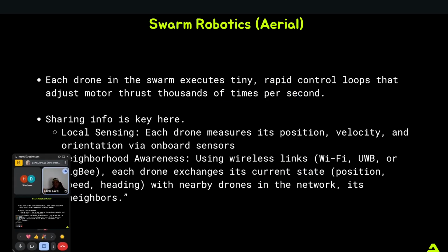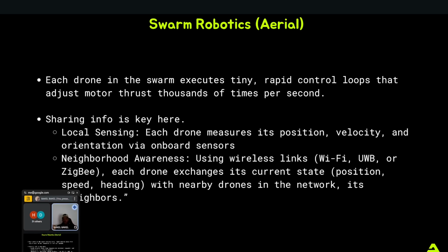The key is that each of the drones has its own control system, or control loop, and they run that loop at extremely high frequency, such that changes in state are seen as almost real time. When one moves up, another moves up, and it's so fast that you do not see that they're actually moving one by one. So they are all moving with a nice synergy.